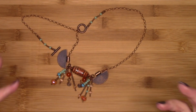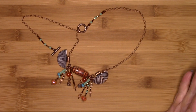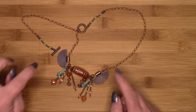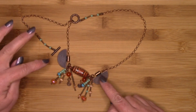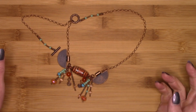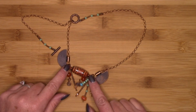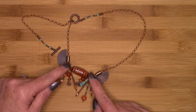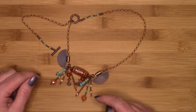I like the spiral. I like the texture of all the spiral findings that we've got in this box for September. So I decided against the earrings and decided to just put them on this piece to add a really unique touch to the whole look of the piece. And then used 18 gauge square antique copper wire to pull it through this barrel bead and then make the loops at the end so I could hang all these beads from it.